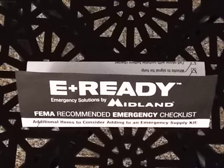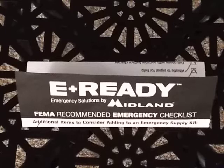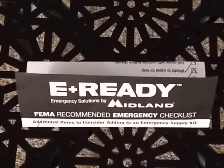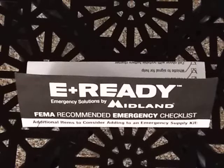So we're shooting this directly after the hand-cranked solar-powered emergency weather radio comparison of the weather radio from, I'd say, roughly 2010, and then the one from roughly 2020. And the one from 2020 came with the E-Ready additional items to consider adding to an emergency supply kit, FEMA recommended emergency checklist. And I actually tested myself on this because I wouldn't necessarily call myself a prepper, but I like to think of myself as prepared.